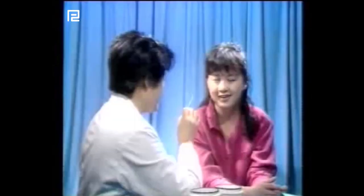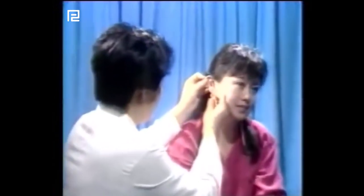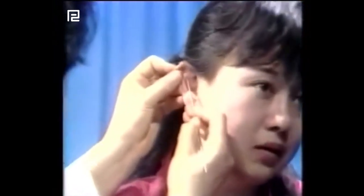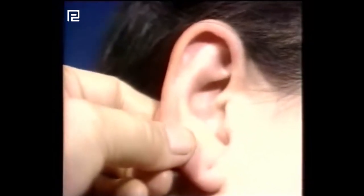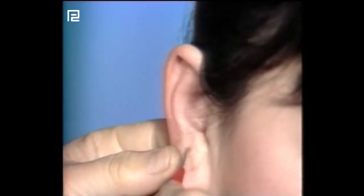Palpation. The touching method is to press a point with a detecting stick to find tender spots and morphological changes, to touch the auricle with a finger pad to find structural changes, or to use a detecting pen to look for a positive reaction spot.